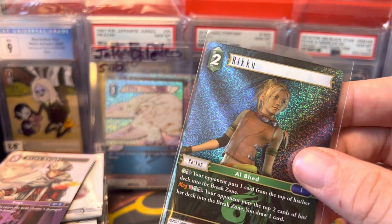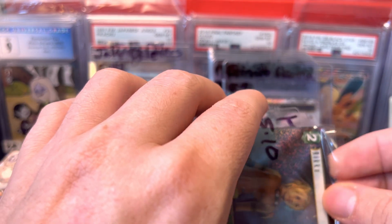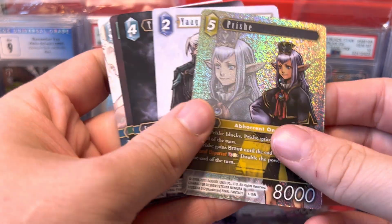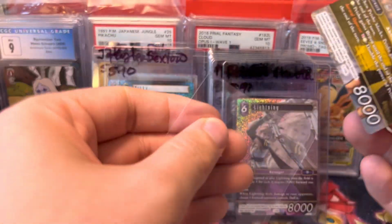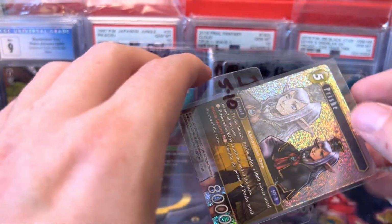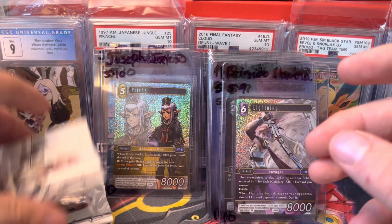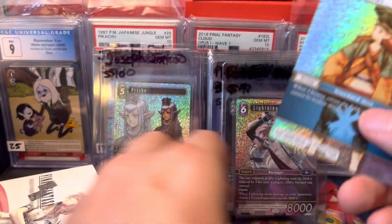Riku, she's looking pretty confident. She's looking like the engineer type. There we go. We'll move this to the side. Let's do that all at the end. Prish, she's also a legendary. That is 4 legendaries in this one box. Wow, and here I was thinking there's only 2. That definitely has to mean that the box is random. It's not like, oh, you only get 2 legendaries. It's not set up like that.